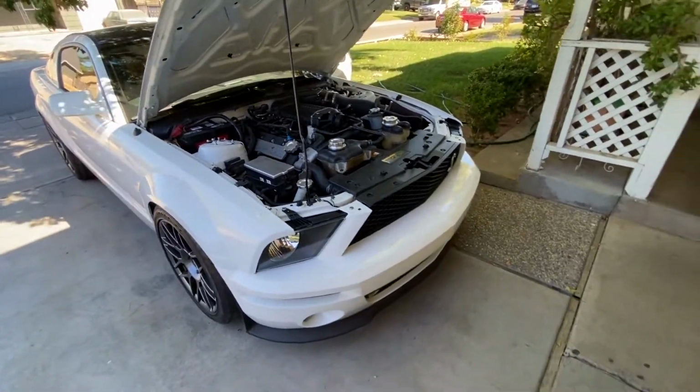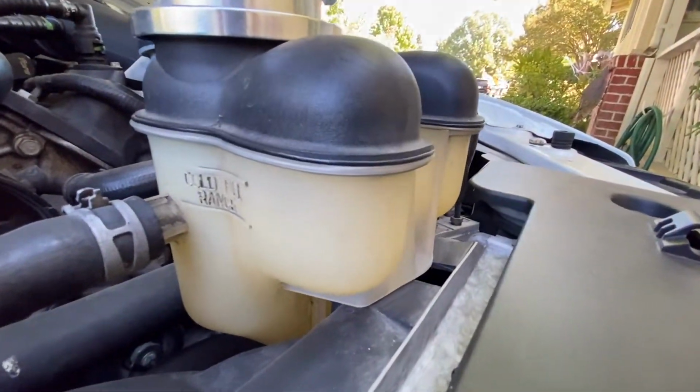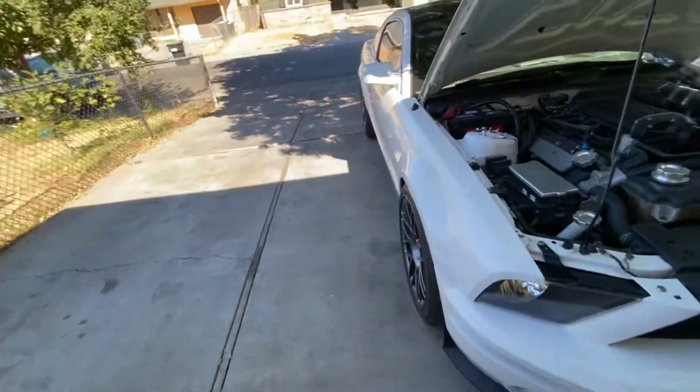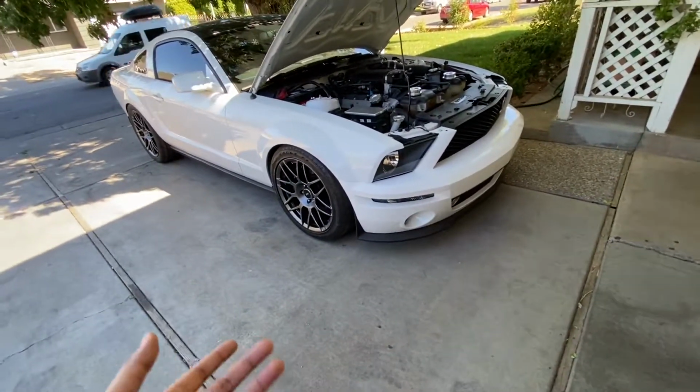So far the car's running cool, and I will be putting coolant in it right now, because I just forgot until right now. But that's empty. This is good. It's just full right now because it's hot. So I'm waiting for it to cool down, as you can tell with the hood open, and then I'll just fill it up real quick. I have it already here.